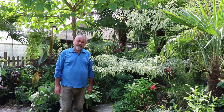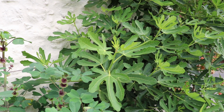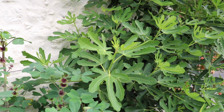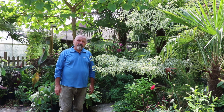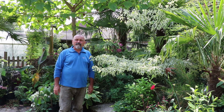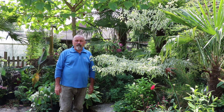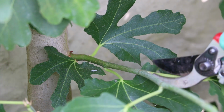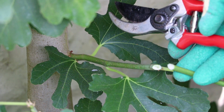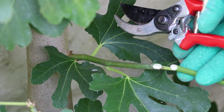And lastly, outside, my wall train fig has grown really well this year, and I've even had a few early figs already, but there's so much growth on it that I want to thin some of it out. So I'm going to don a pair of gloves and roll my sleeves down because the white sap that exudes from the stems can get on your skin and cause burning, particularly in this strong sunlight.